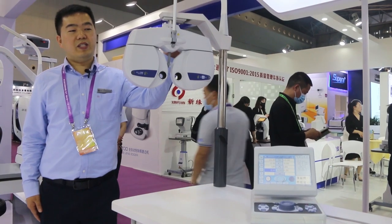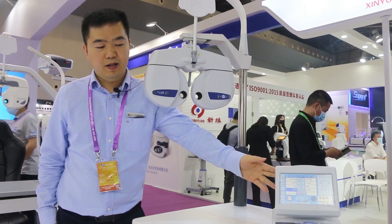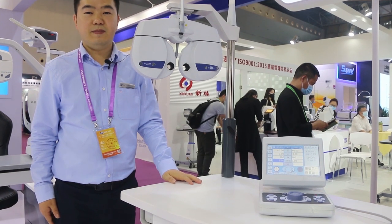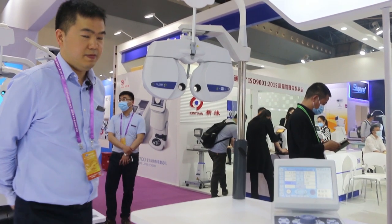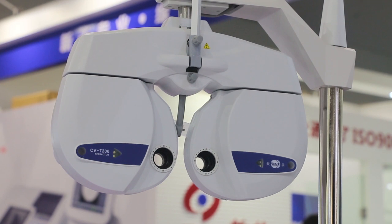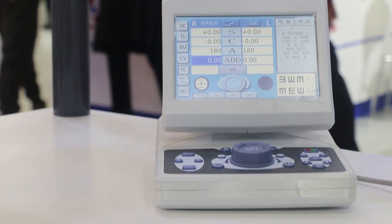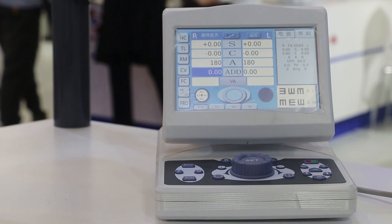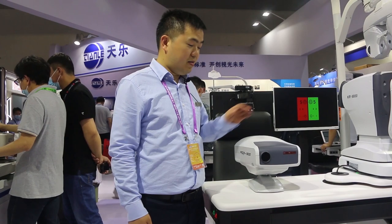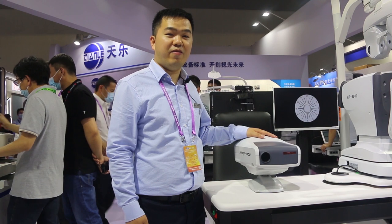This is our CV7200. It is controlled by the control panel. This is our auto chart projector ACP1500.